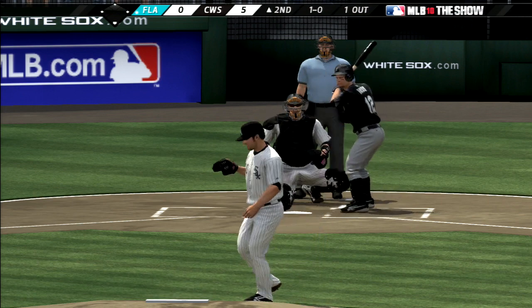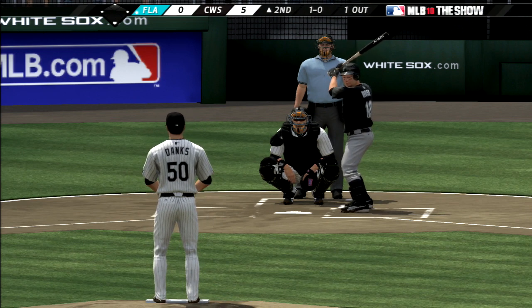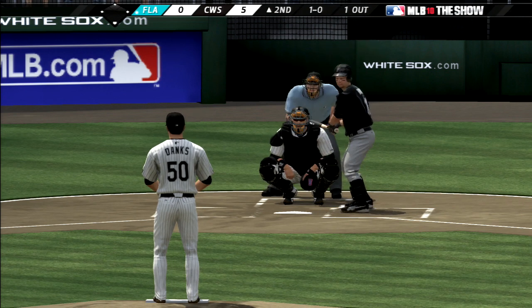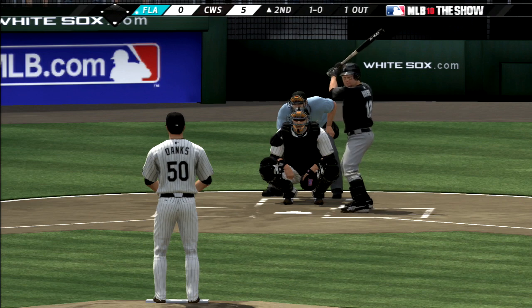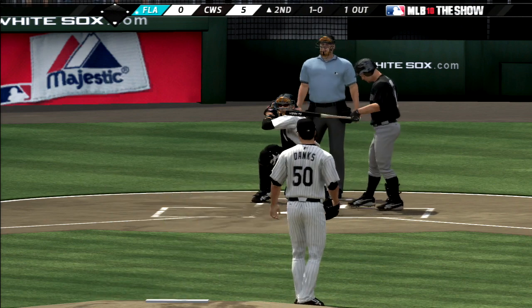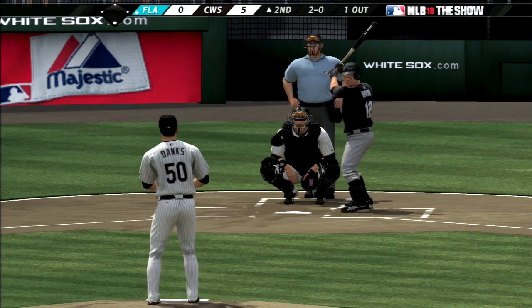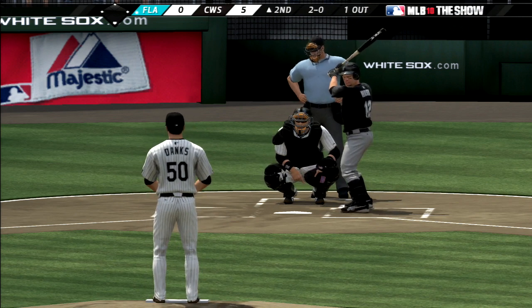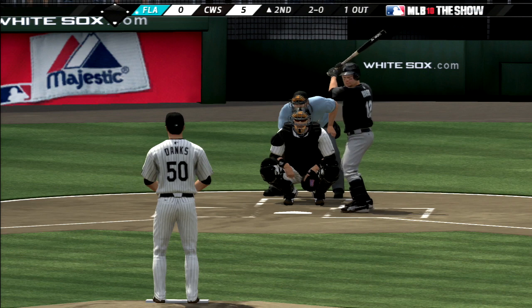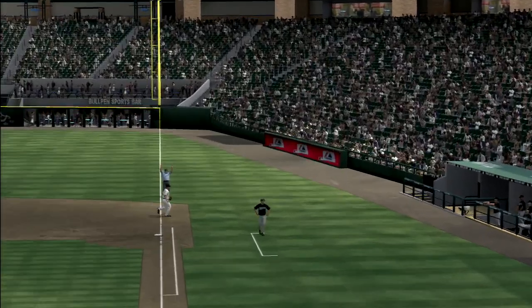Come on, Alex, that was a strike. Let's go, White Sox! Now it's 2-0. Hit hard but foul.